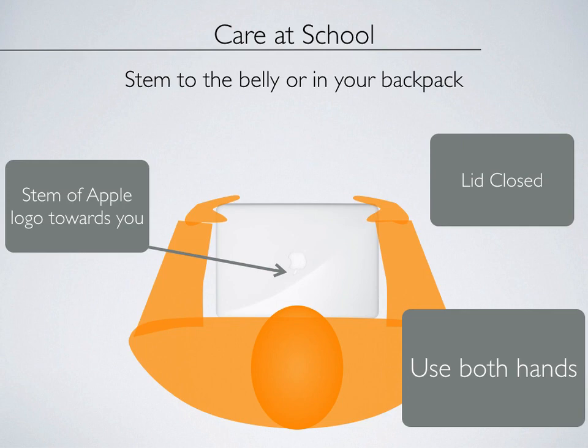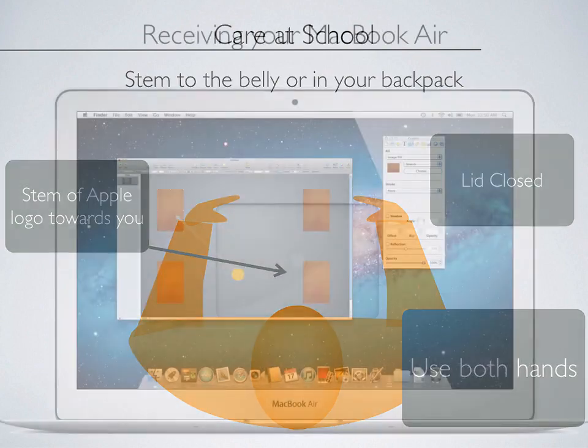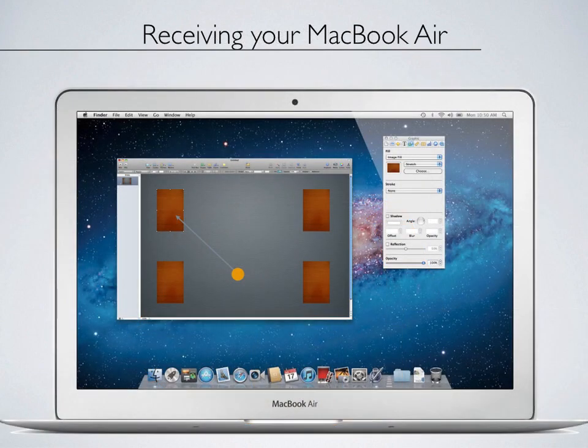Another way that you may carry it is we tell, especially our elementary kids, to hug the device as they are walking about the classroom. Never ever should you carry the device by its screen. Now to the fun part. We want to get ready to receive our MacBook Air.